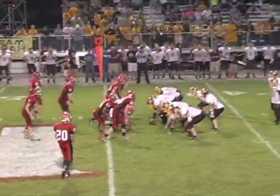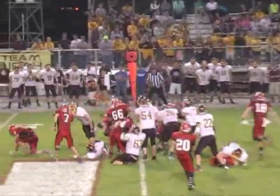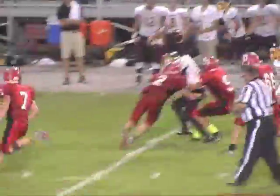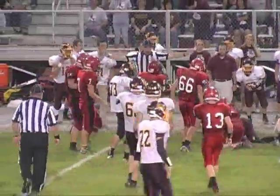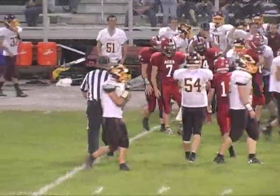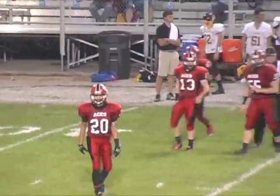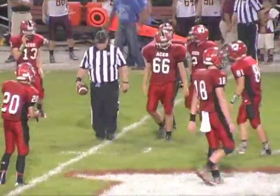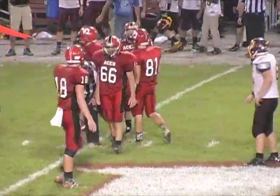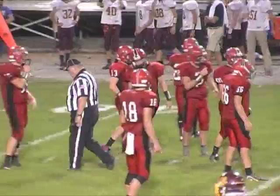But the play clock was running. So here we go. Hand off to Guillaume. Guillaume gets the first down and then some. He's still on his feet. He's going to be corralled at about the 45-yard line of the Aces and brought down. So it'll be a first down for the Bulldogs. So at least they made it a beneficial timeout, and they move the chains, keep their offensive drive going.